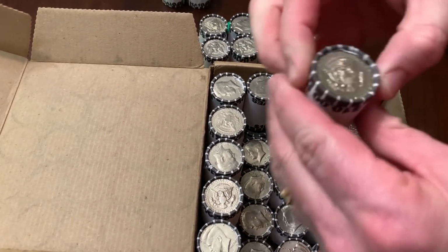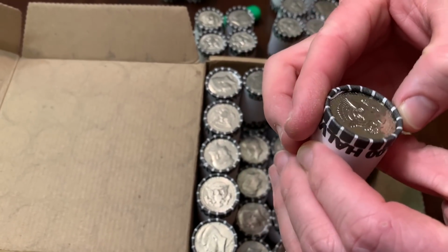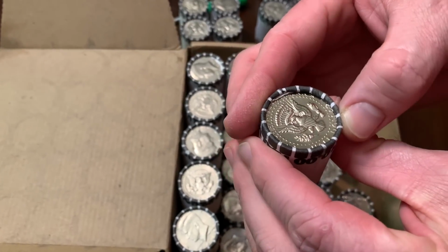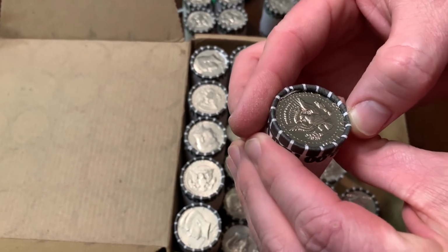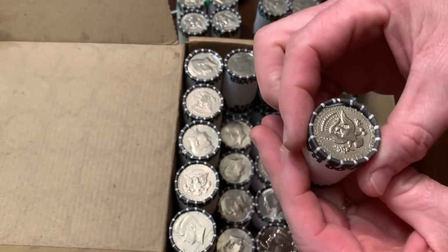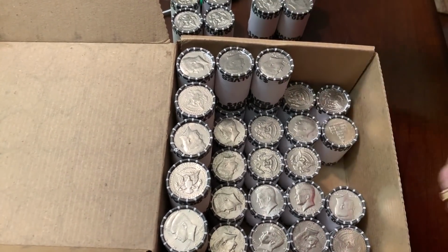And I think we may have a proof. Look at that. That is super, super reflective. I don't see the frosting, but the lighting may be bad. I think that's a proof. That's exciting.